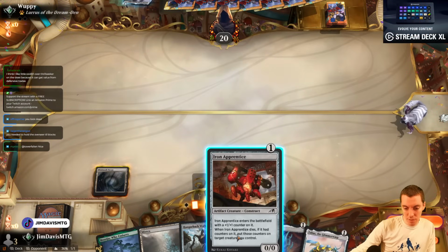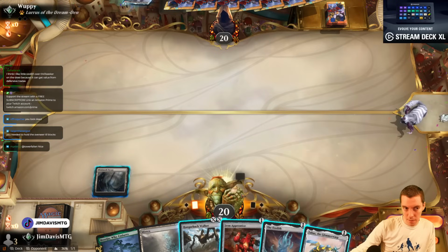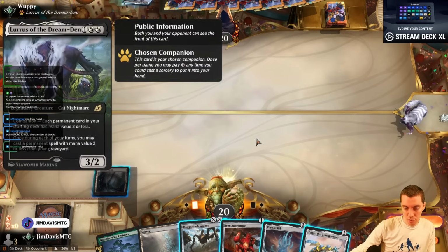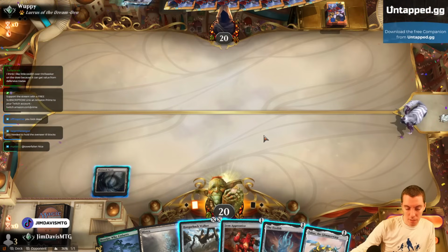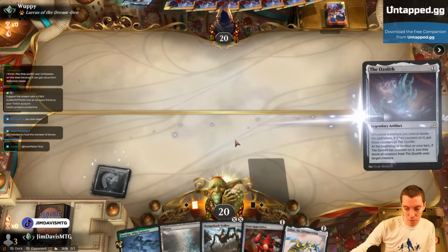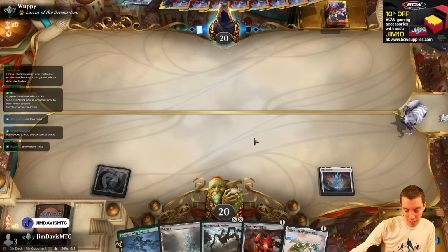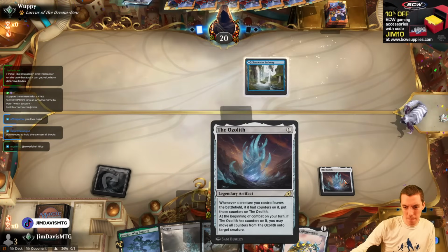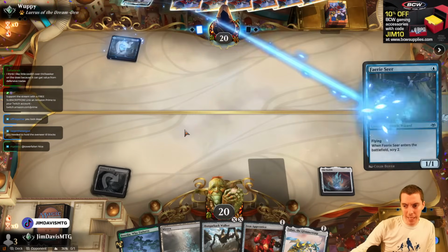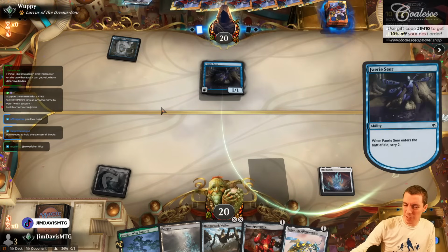I guess Apprentice. They're playing Lurrus. It's hard to know what Lurrus deck they're playing. I'm gonna play the Ozolith first. A little more grindy, so now whatever I play, if it dies, we'll at least get the counters for later. Blue black. Alright, this is like the ninja. No, not ninja, what is this deck then?